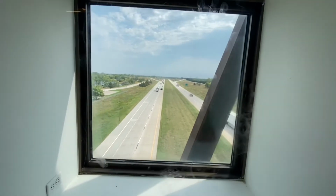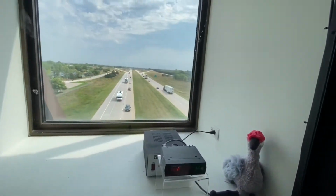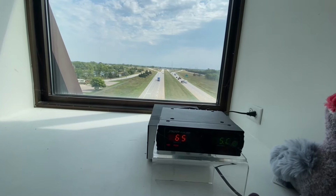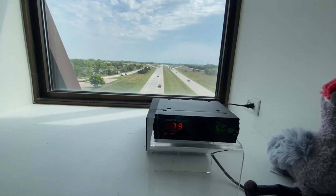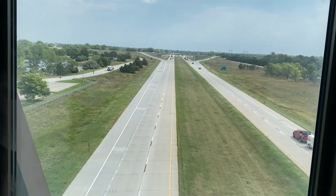Let's see the highway below. Oh, let's catch some people speeding here. What's this truck going at? Yeah, he's legal. There's gotta be someone speeding here. Pull over, you're speeding.